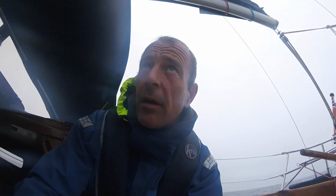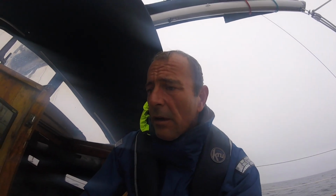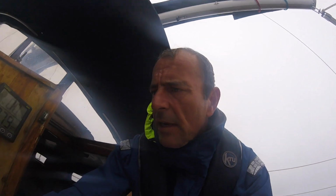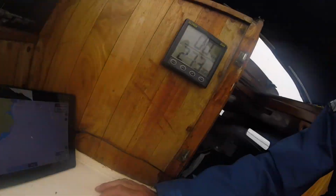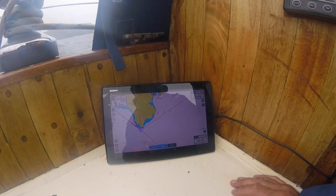So we're head to wind at the moment, but I've got a feeling, I hope anyway, that when we go round the Lizard there, we'll be able to pay off enough to sail. That would really help. And the forecast says, I mean, we're directly head to wind, so you can see we're more than 45 degrees off there, so we should be alright.